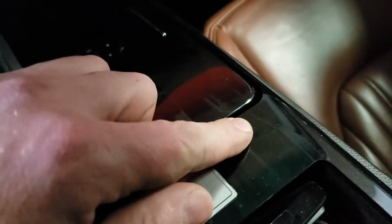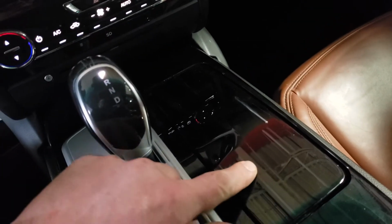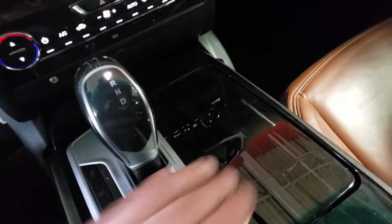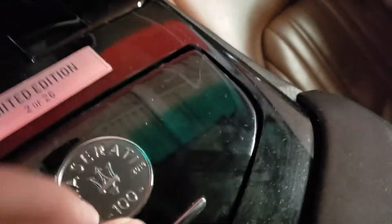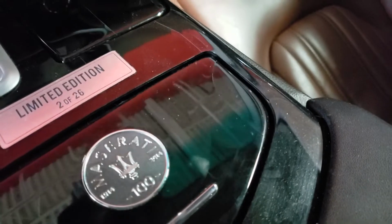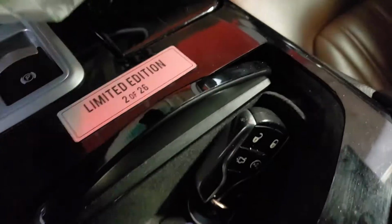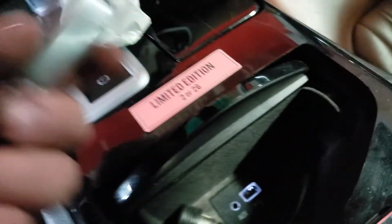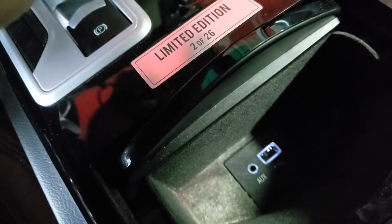Some of these interior parts, the console here, the plastic is cracked there, and this door here for the cup holders, you can see is cracked all along it. So that's something to note. Everything works as it should, but that is cracked. This door on top here is cracked as well. Limited edition. Some random stuff. And then here is a key. This is the key that's in the vehicle. And this is the cigarette lighter for in there.